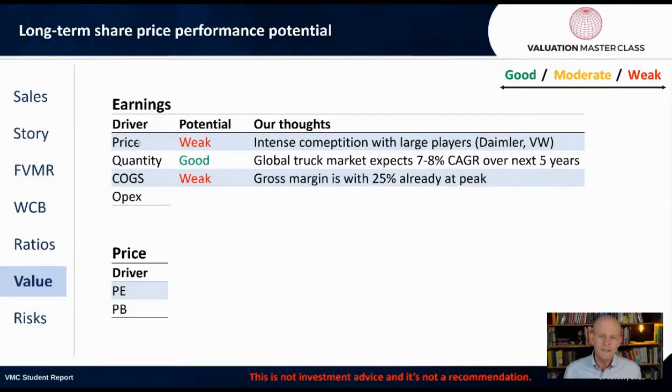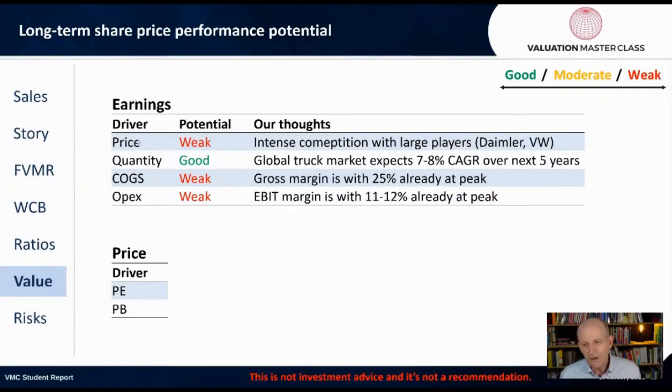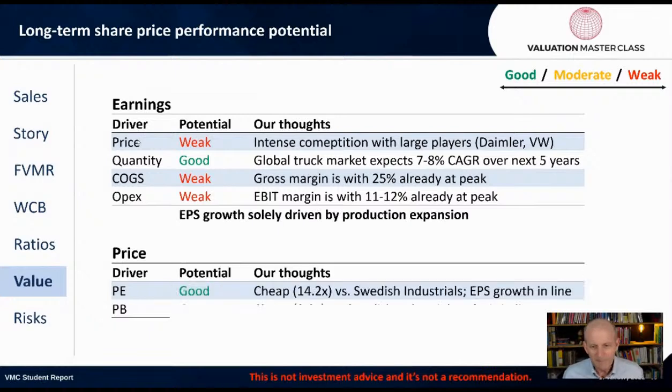And what about operating expenses? EBIT margin is already at about 11%. So again, that's pretty close to peak. So I don't think there's a lot of expansion in multiple potential here for the company. So what's going to drive this story is the quantity that they sell. So EPS growth solely driven by production expansion. What about price? Well, here's where it gets a little bit more interesting.